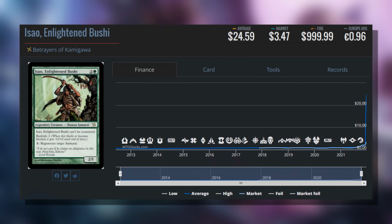Next one up, we have Isao, Enlightened Bushi. Now this is one of the largest price increases since last week. Pretty much a non-factor up to this point. Under $2 for its whole existence, but with the upcoming Kamigawa set, it's now over $20.